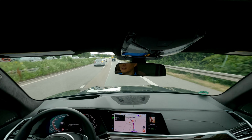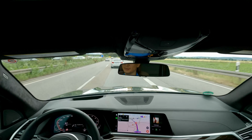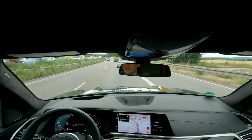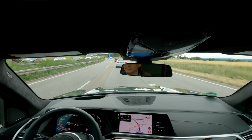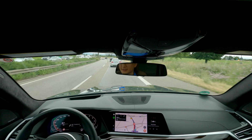Alright guys, so we're about to get on the Autobahn. This is a 2020 X5 M50i. Turn off the radio so we don't get copyrighted.